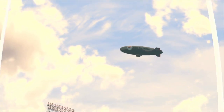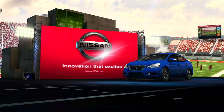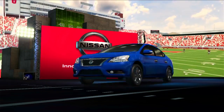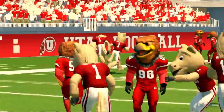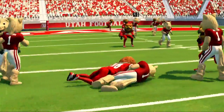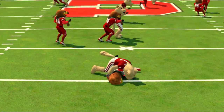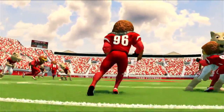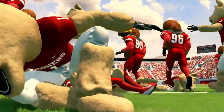Hi, everybody. Glad to have you with us on the EA Sports NCAA Football 14 Halftime Show presented by Nissan. Innovation that excites. Bruce Davis, David Pollack here in the studio, as always, to lend a little perspective to what just went down in the first 30 minutes. Ball security was a major theme coming into this game, and both offensive coordinators have to be thrilled with the fact that their offenses, first and foremost, did a good job of taking care of the ball.